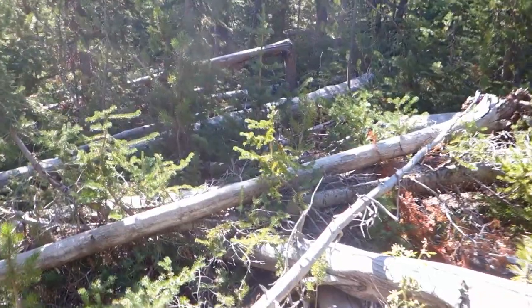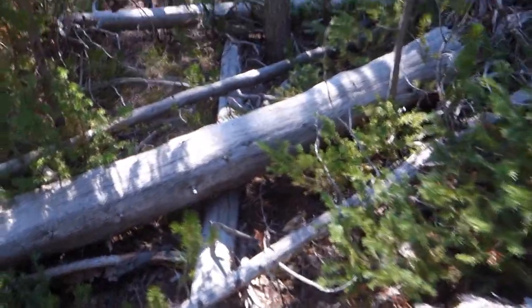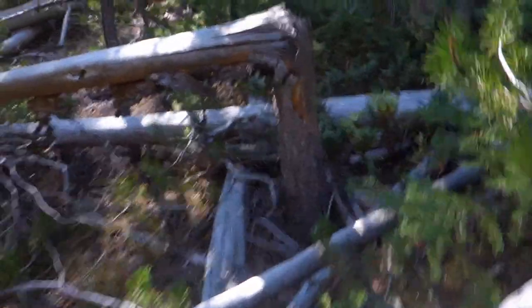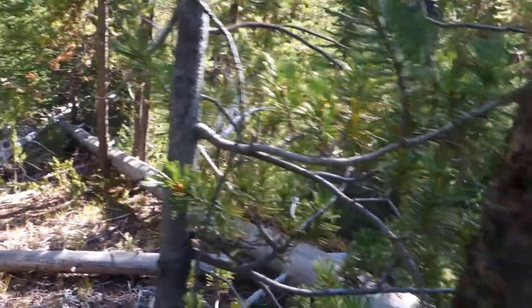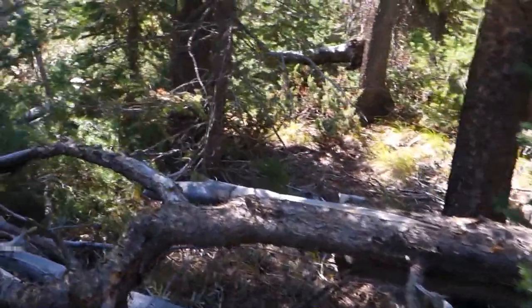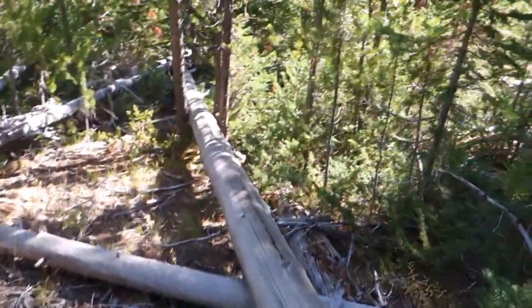Call it bushwhacking, which means that there's no trail cut, obviously, and you just kind of start walking. There's always trees down that you climb over, step on, crack, break, hope you don't fall. That's pretty typical, but we're making it into our first spot we're going to try for mountain goats.